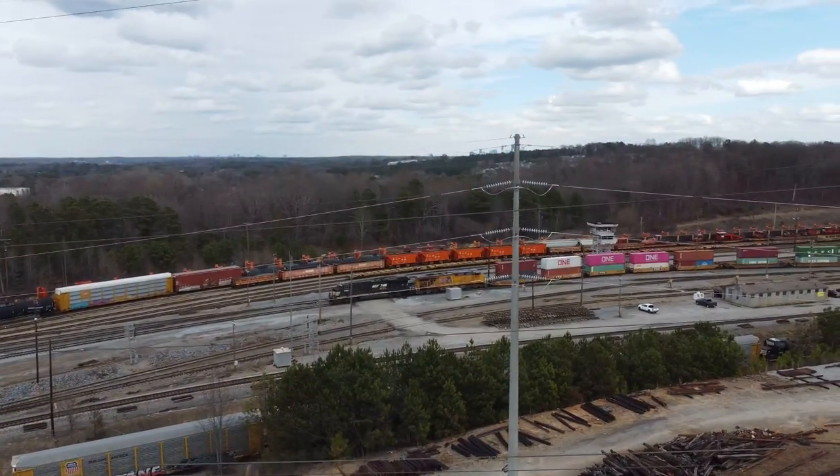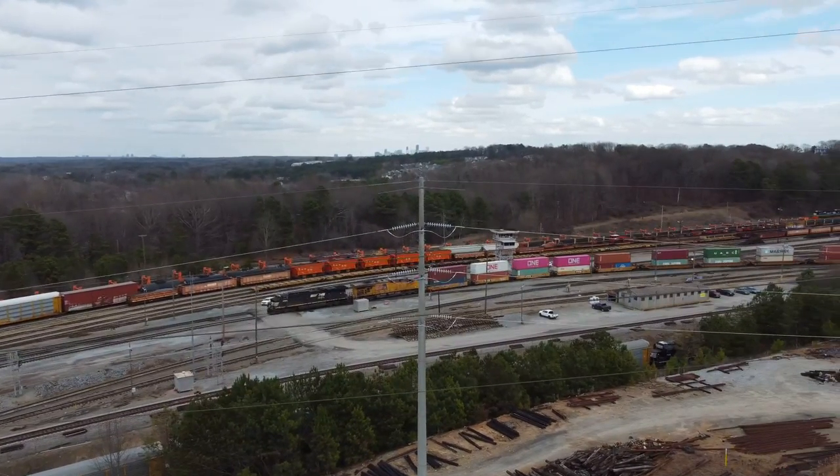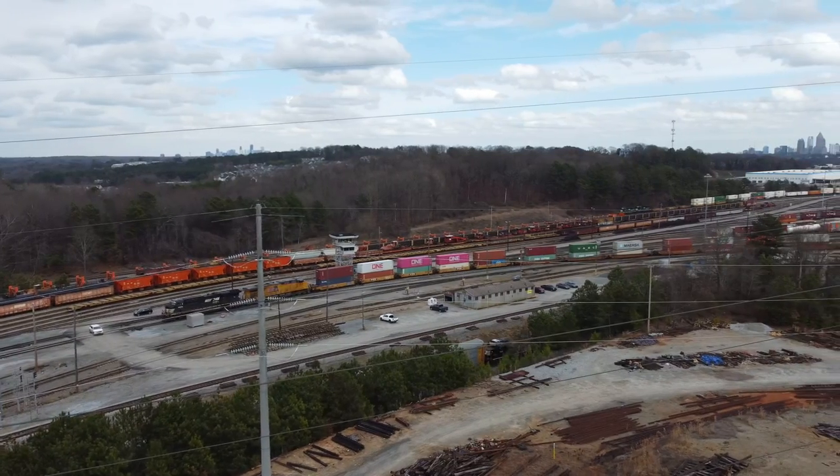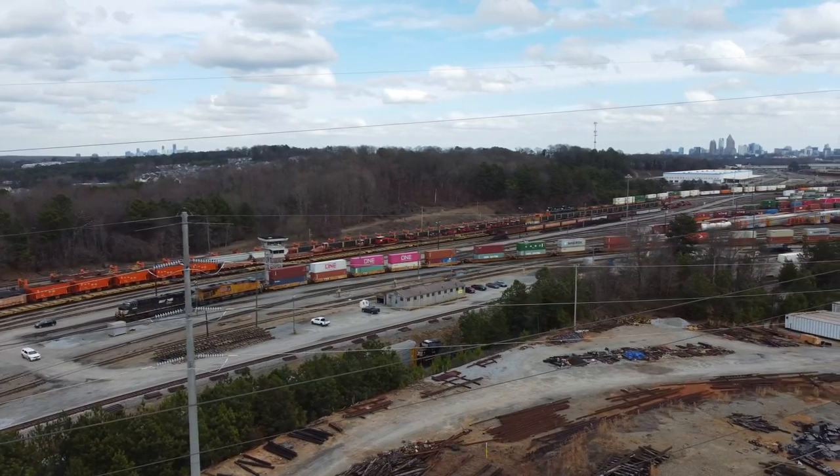Today we're in one of the busiest rail yards in the Norfolk Southern system, Inman Yard in Atlanta. You can see the Atlanta skyline off in the distance. The yard itself is northwest of the downtown area.